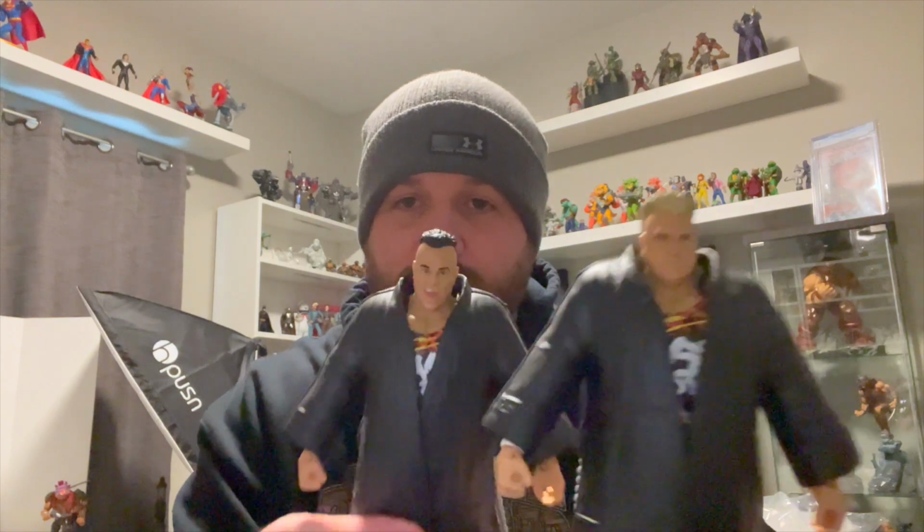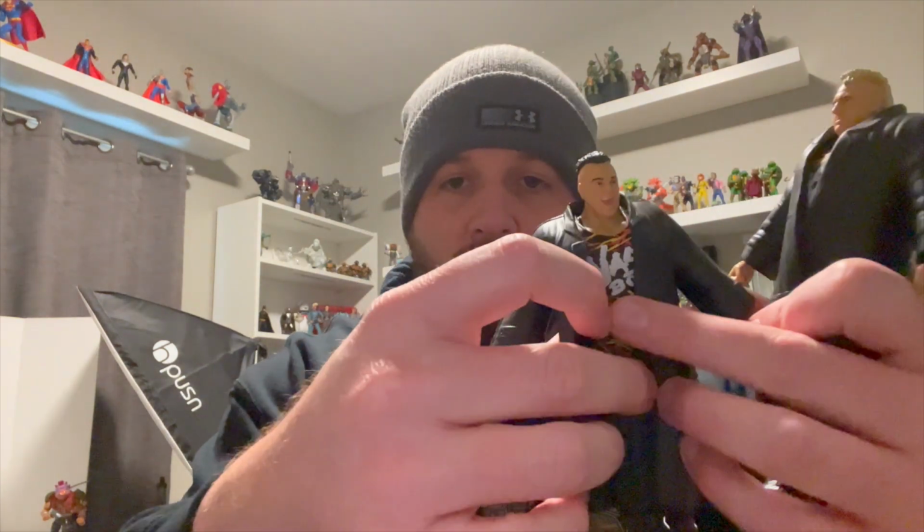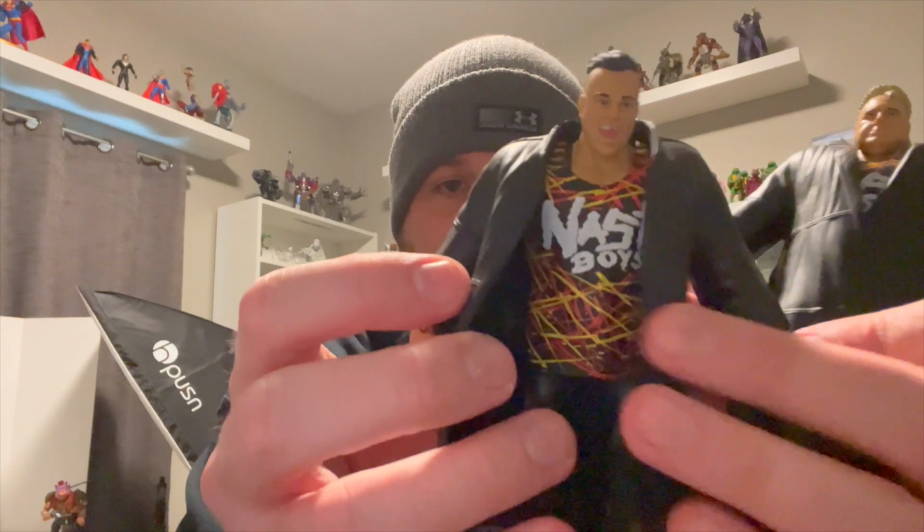It was just a full box of wrestling figures, and there was actually a whole bunch more that I probably would have wanted. But I was trying to shop a little bit on a budget today, as I've had a lot of stuff come in this week and be purchased. But the Nasty Boys, I mean, just look at the face sculpts on these two. Phenomenal. There's no question who these guys are. They have these soft rubber jackets on with their iconic cutoffs underneath. Just looks really, really good.